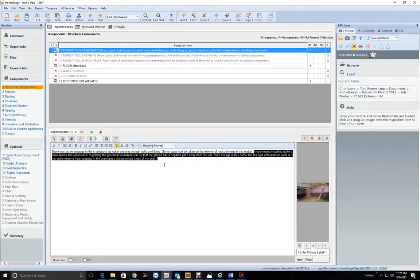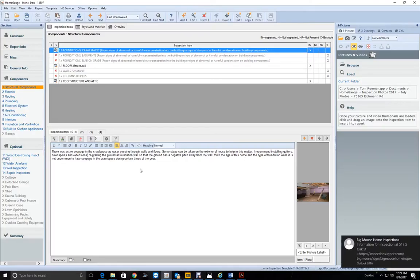This comment is a general comment about gutters. So sometimes you say I recommend installing gutters. Sometimes there's gutters on there, so you can't. You would have to change that, of course, vice versa. But anyways, good comment. Yep. Good.